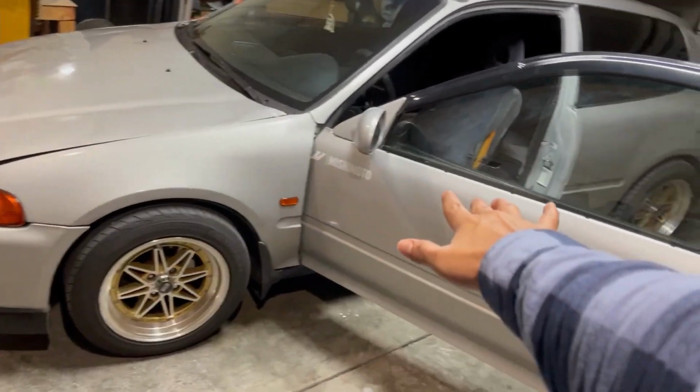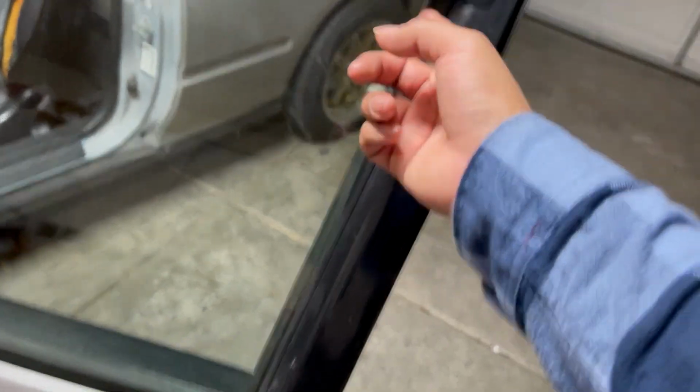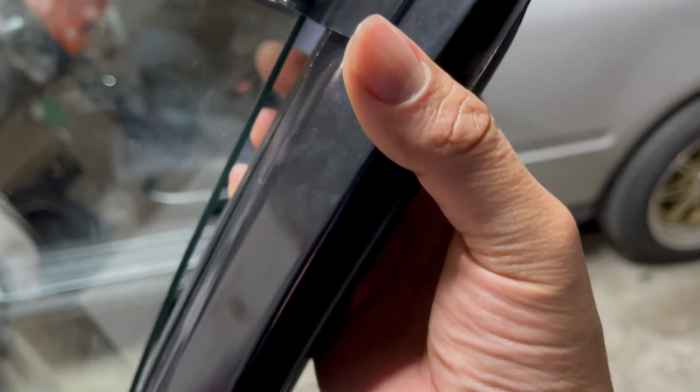On today's hot hatch video, I'm going to be showing you guys how to repair a window that has fallen off its tracks, because that is not normal.